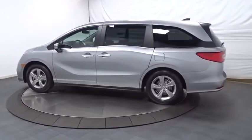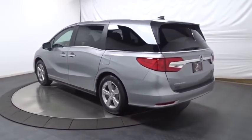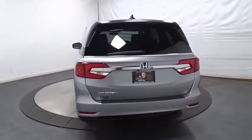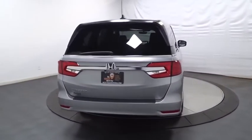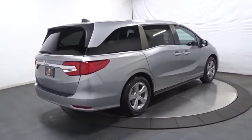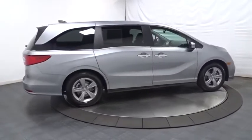Here are some of this vehicle's great options. Backup camera, keyless entry, Bluetooth, leather-wrapped steering wheel, front-wheel drive, trip computer, fog lights, clock, auxiliary audio input, outside temperature gauge, tachometer, brake assist, engine immobilizer, tinted glass, power rear window sunshade.